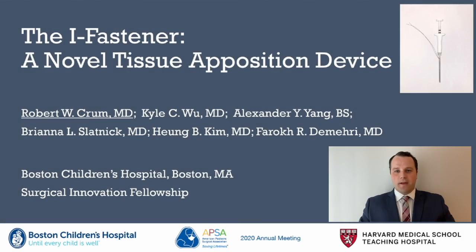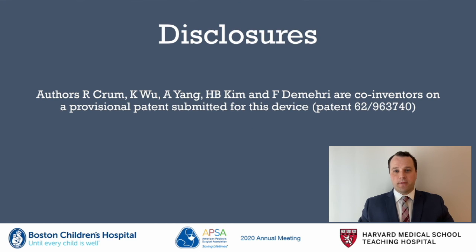The first abstract will be presented by Dr. Robert Crum from Boston Children's Hospital. The title is The Eye Fastener, a Novel Tissue Apposition Device. Thank you for the opportunity to present our work on the eye fastener. Authors of this presentation are co-inventors on a provisional patent submitted for this device.